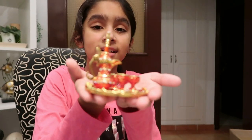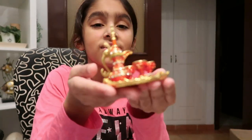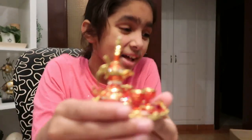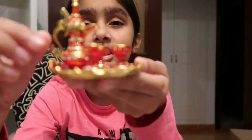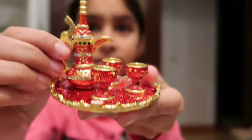Arabian tea style thing, right? Is it the Arabian style of serving tea, coffee, or any caffeine? Really? I don't know. Okay. Yeah, so mom bought me this. This is the olden Arabian style. Why isn't it focusing, sorry. So yeah, it's like a little teapot.